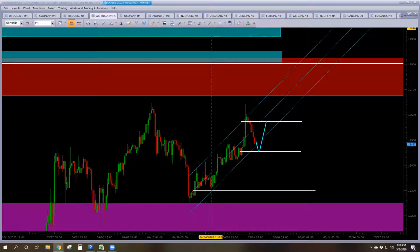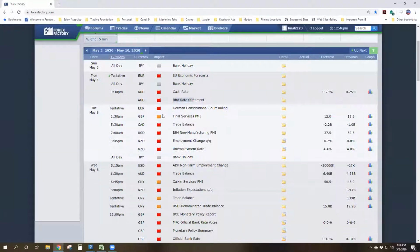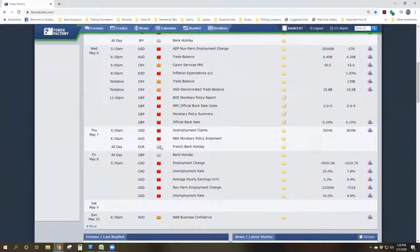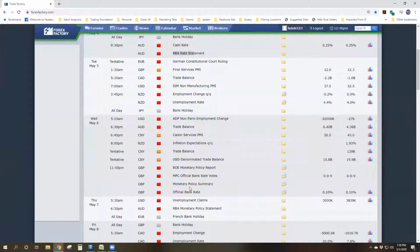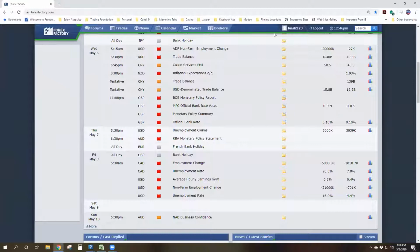Something that we should be looking forward to for this week coming up is the RBA statement Monday, and then we have the unemployment rate for New Zealand. I'm just pointing out the main ones here, guys. The unemployment rate is not that important. It is, but not that much. The monetary policy for the pound is extremely important. And then the final one is going to be the non-farm payroll this Friday. It's going to be quite interesting. So it looks like we're going to have Monday, Tuesday, Wednesday, and then finally Friday, the days that we should be able to get some volatility.